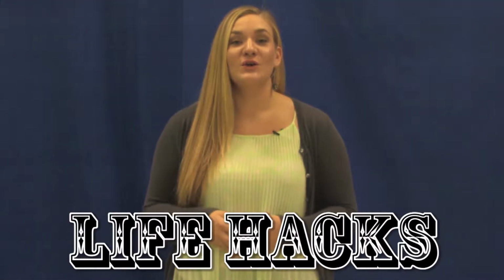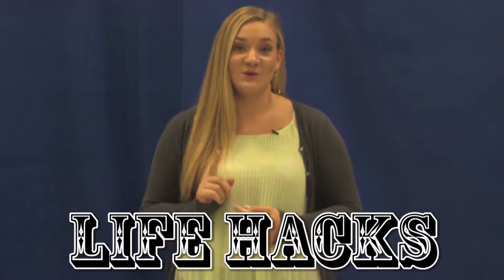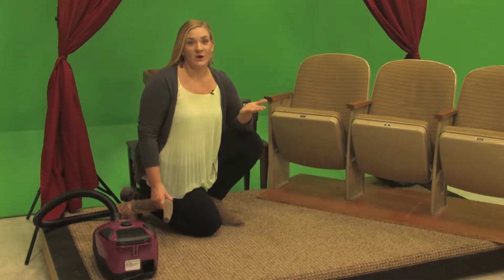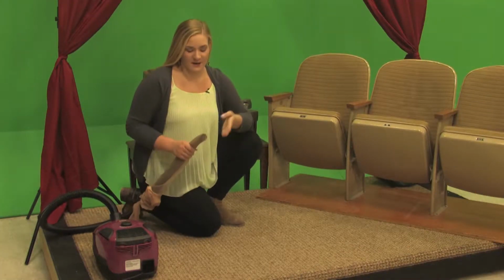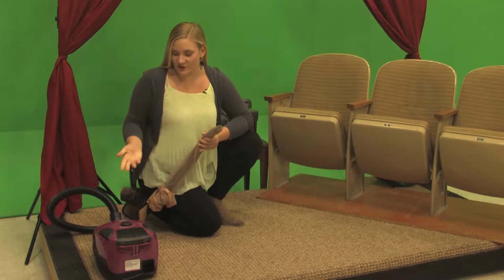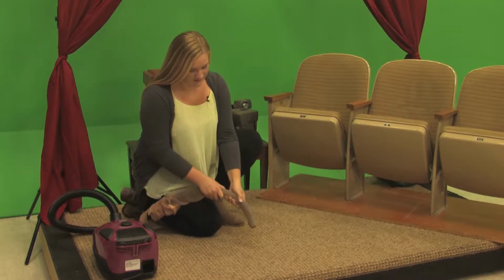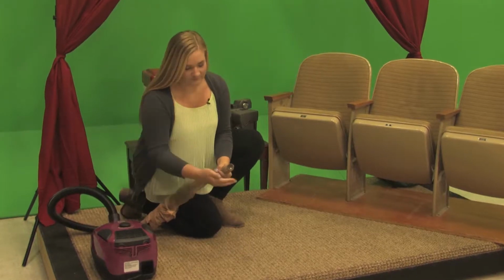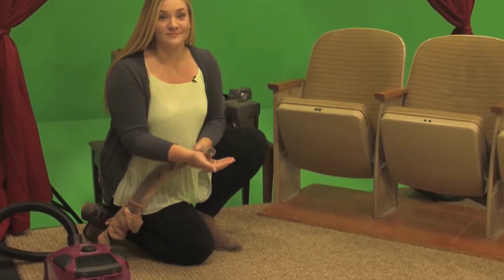Hey guys, I'm Caitlin here with Life Hacks, bringing you easier ways to simplify your life. For example, have you ever dropped a small object and couldn't find it? We have a simple and easy life hack for you. All you have to do is take the hose of a vacuum, slip a pair of pantyhose over top of it, and turn it on. Simple as that.